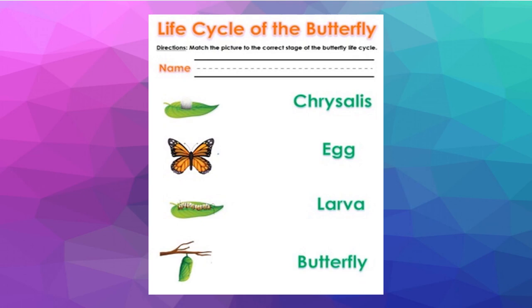The directions say that you have to match the picture to the correct stage of the butterfly cycle. For example, I'm going to show you, and it's going to be wrong, so don't copy my answer. If I think that this first stage is the butterfly stage, then I'm going to draw a line from the picture to the word. Of course, you guys are too smart for that. You know that I did it wrong on purpose because I didn't want you to just copy mine. This activity will be waiting for you on Seesaw.